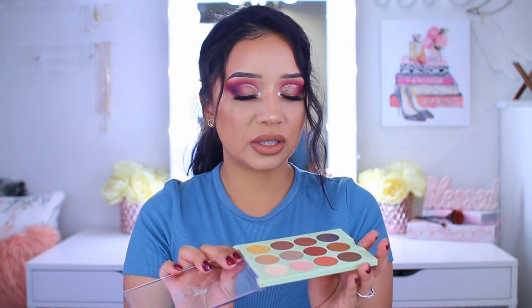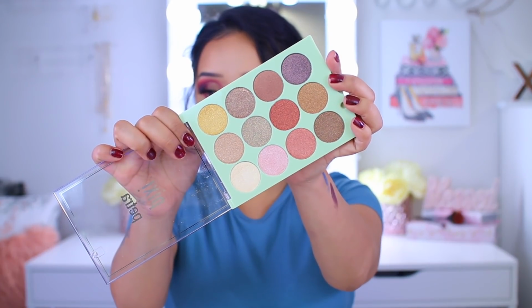Pixi is a brand sold exclusive to Target. If I am correct, if I'm wrong, please correct me. This one is one of their newest launches. It is the Reflex Light eyeshadow palette. Now this one is full of shimmers, and as you can see, this one is pretty new.